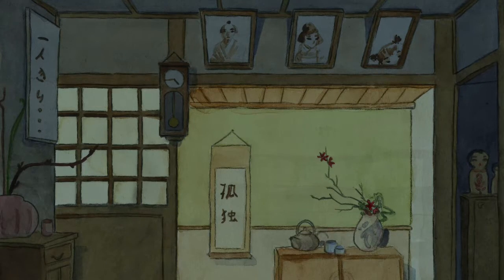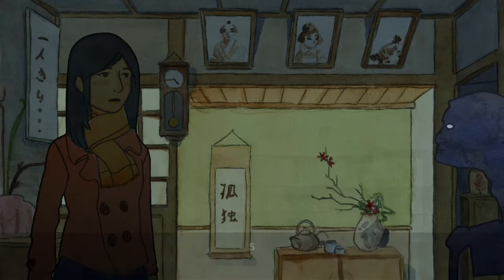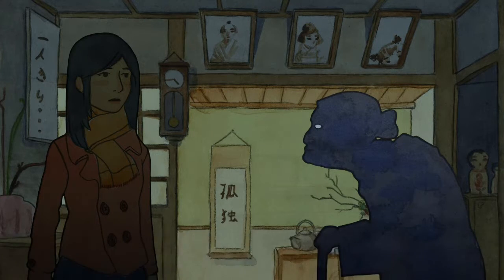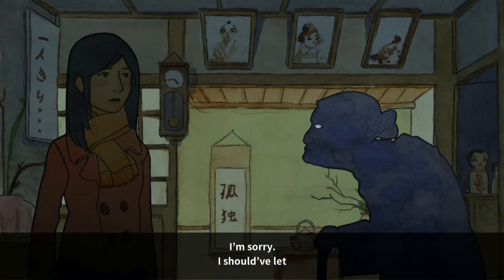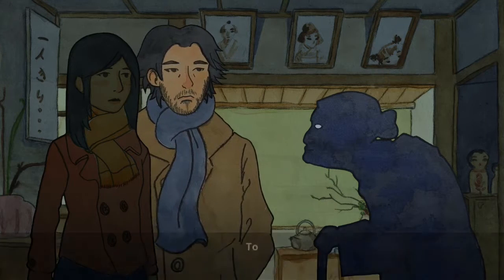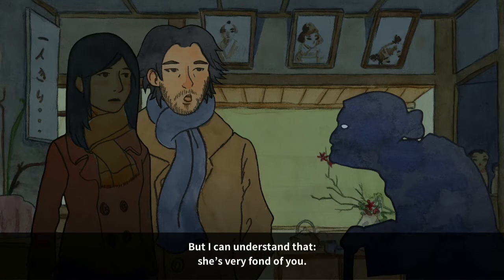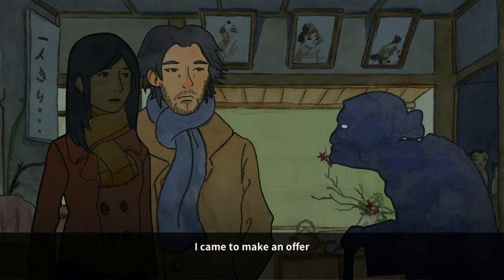What is this? Grandma, are you home? Sweetheart, is that you? Why are you in the dark? Yes, Grandma, it's me. Oh, I was so worried. You disappeared so suddenly without leaving a trace. We assumed the worst. I'm sorry, I should have let you know. To be honest, she missed you dearly. But I can understand that. She's very fond of you. You? What are you doing here? I came to make an offer. Why don't you come live with us?